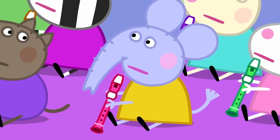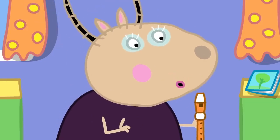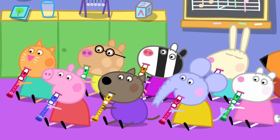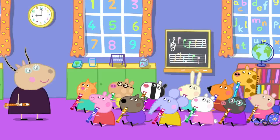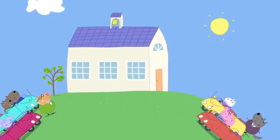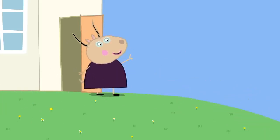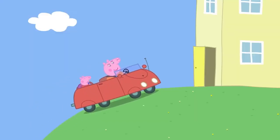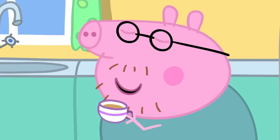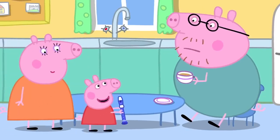This is hard. It will get easier with practice. Now, this is the next note in our tune. Bravo! It is home time. The parents have come to pick up the children. And remember, practice, practice, practice. La, la, la, la, la, la, la. Oh, somebody is learning how to play the recorder.